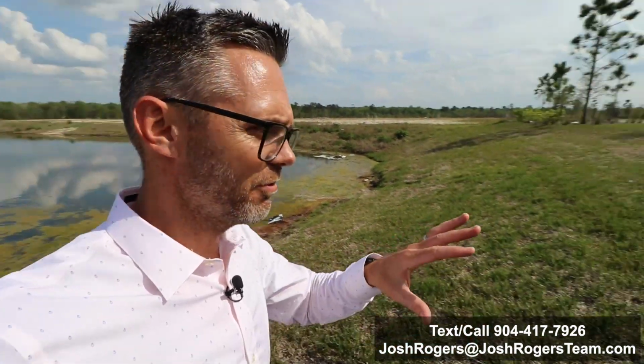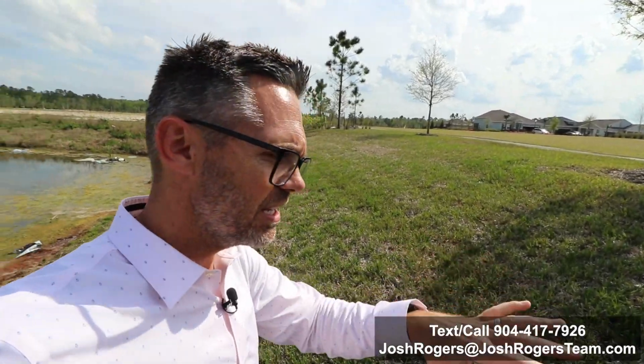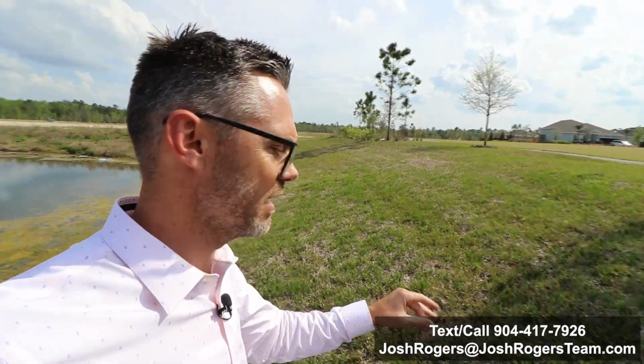The grass is just so weak. It's like I have a conspiracy against St. Augustine grass. It doesn't do well with the climate, it doesn't do well with bugs, it doesn't do well with fungus, and yet it's everywhere. It costs a fortune. But for instance, this is community area. I know this is irrigated.